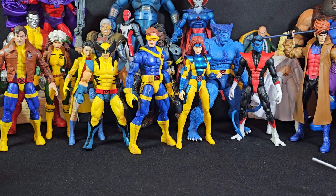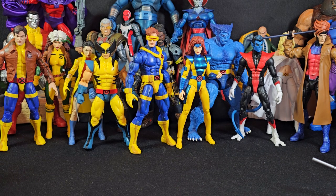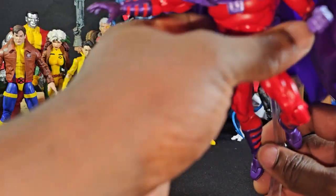Who do I need? I know I'm still missing a couple. I already got Storm here already, but I do need to upgrade her. And then I passed up on Archangel, and I definitely need to get him. But the rest of them we have here, even Magneto, I do have a Mofex Magneto. And I'm definitely not ever replacing that one.